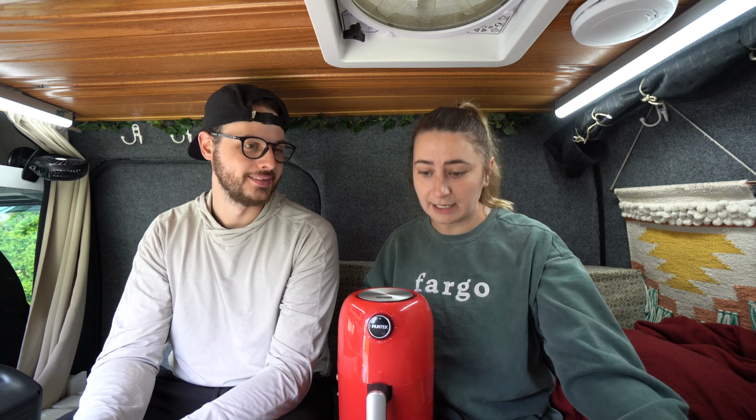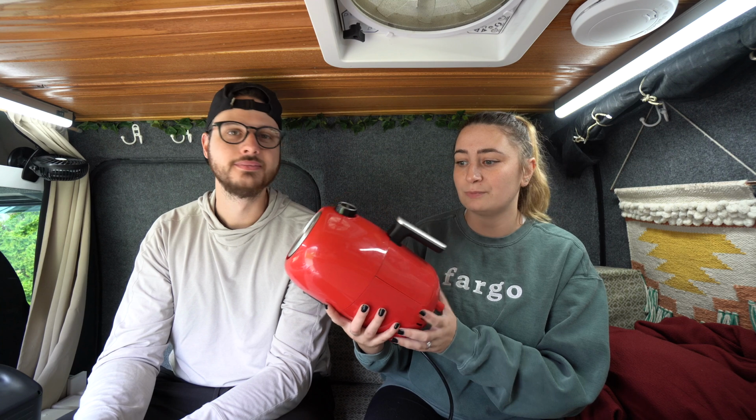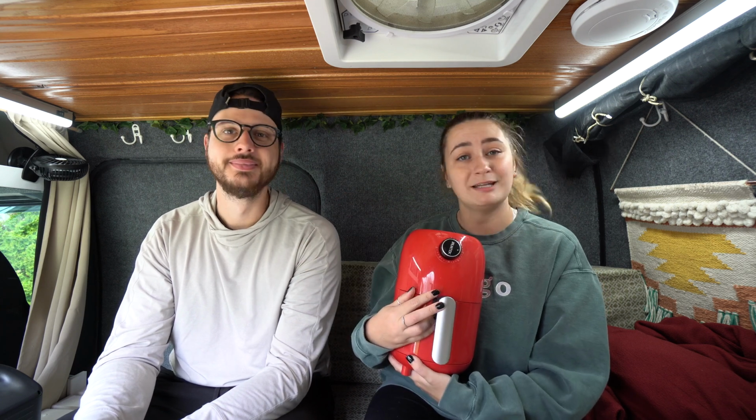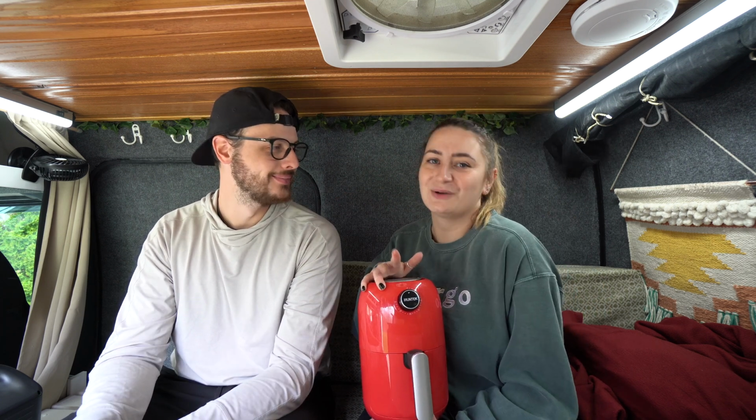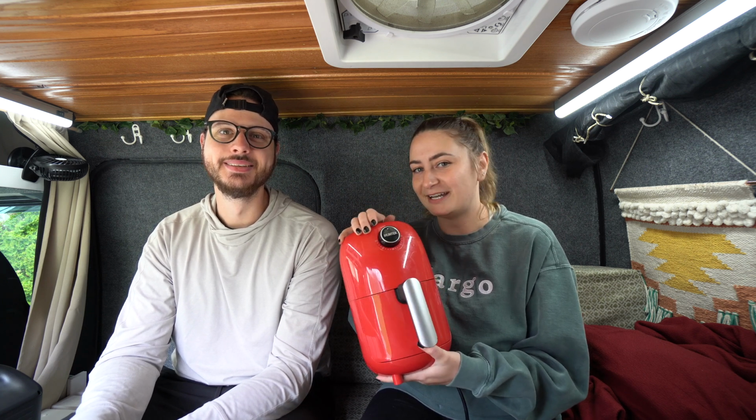It fits into our cabinet and is really nice for cooking fast meals. You can just plug it into the Jackery, turn the knob, and it starts cooking. We don't really know how to cook or like to cook very much, so this has allowed us to not starve and die on the road.